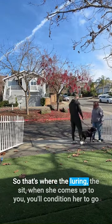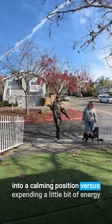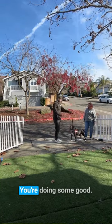So that's where the luring, the sit, comes in. When she comes up to you, you'll condition her to go into a calming position versus expending a little bit of energy, jumping up on you because she might be a little overstimulated.